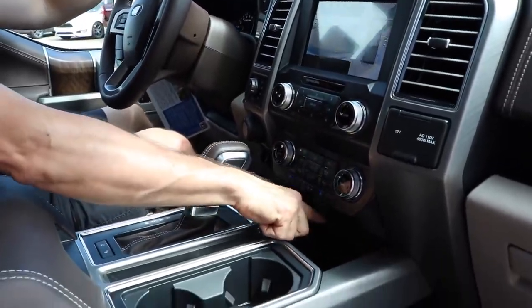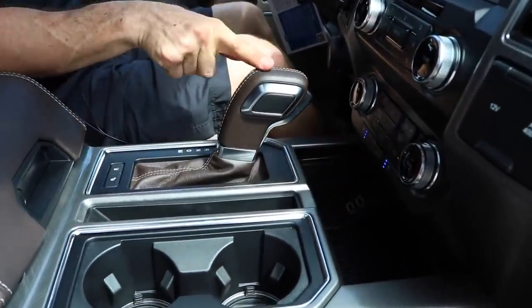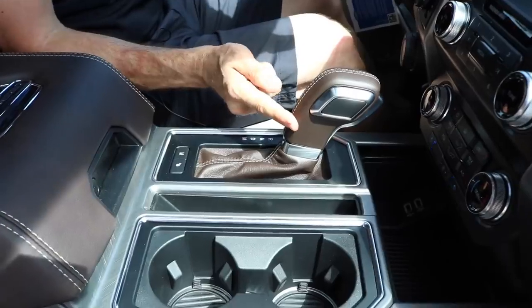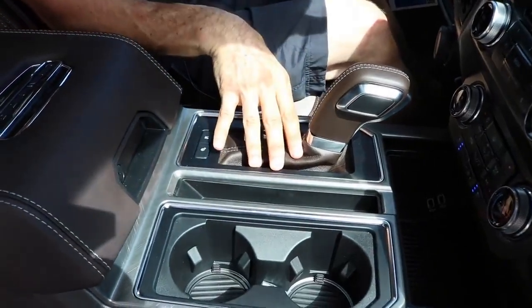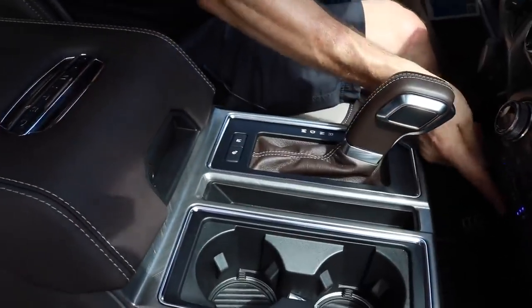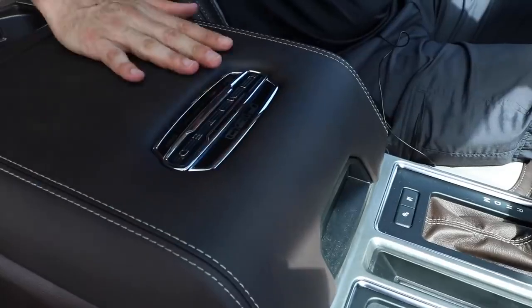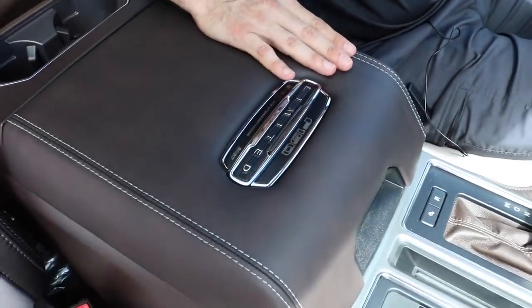You have a nice sliding drawer here with the wood grain, very deep, USB, more brown leather on the shifter with the silver. 10-speed automatic transmission. Great place for your phone while it's charging if you don't want it down in there. You want to close that up, goes just like that. 2 cup holders, and then really here's the pinnacle of the iceberg here.